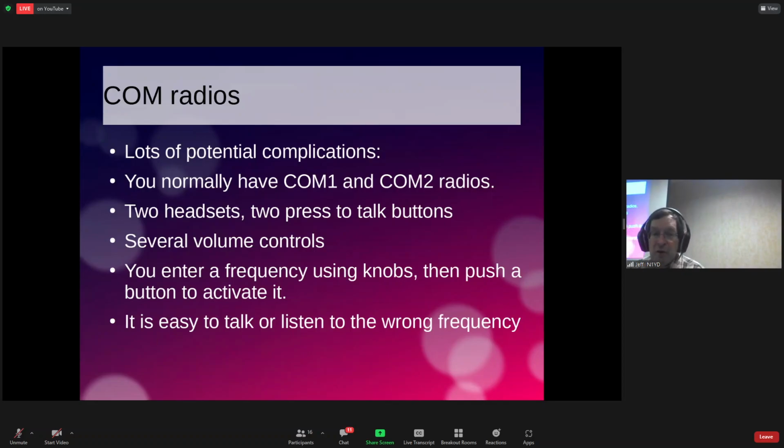Also, you have two radios and two headsets. There are two press-to-talk buttons, one on either yoke, and several volume controls. There'd be one for COM 1, one for COM 2, one on your headset. There are mixer devices that let you listen to two radios at once. And so there are ways to go wrong, and you can sometimes think that you're transmitting and not. So you have to do things right, and if you don't, then you're not really going to succeed at what you're trying to get across.